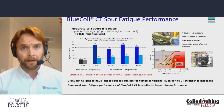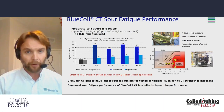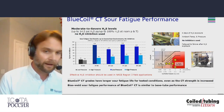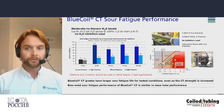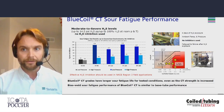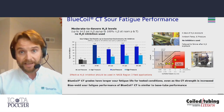Specifically talking about sour performance, testing the sour performance of coiled tubing is complicated, to say the least. So we have the standard HIC testing, we have the standard SSC testing according to NACE, but those tests really don't represent what's going on in the field with coiled tubing. So in order to try to emulate the conditions that we have in the wells, we came up with a type of testing that we called sour fatigue.